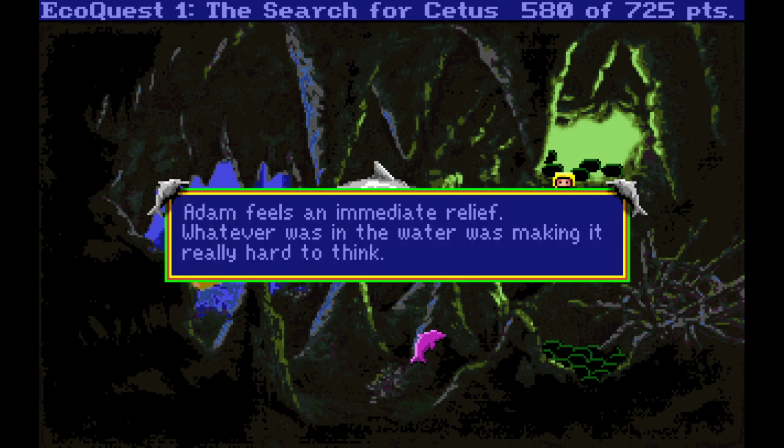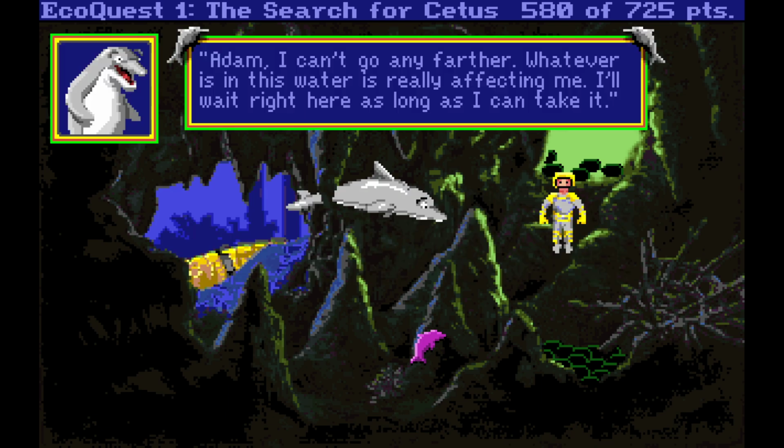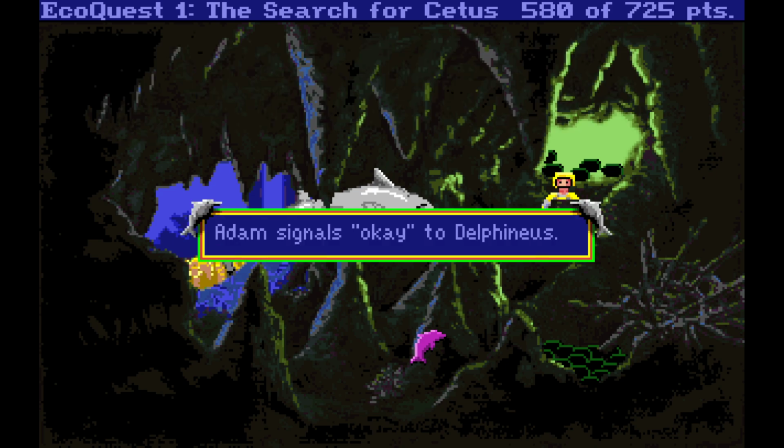Adam feels an immediate relief. Whatever was in the water was making it really hard to think. Adam, I can't go any farther. Whatever is in this water is really affecting me. I'll wait right here as long as I can take it. Adam signals okay to Delphinius.